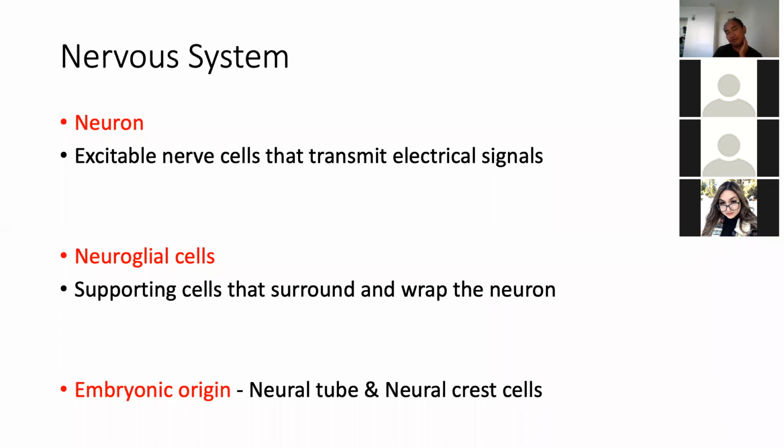Epithelium, they derive from the lining of the gastrointestinal tract. They derive from the endoderm. So the nervous system is derived from the ectoderm, which gives the neural tube and neural crest cells. So the embryonic origin of our nervous system is ectoderm, which changes into the neural tube and neural crest cells.